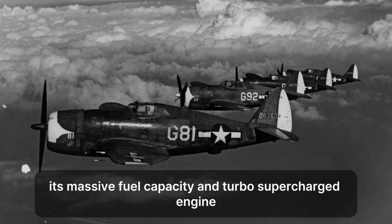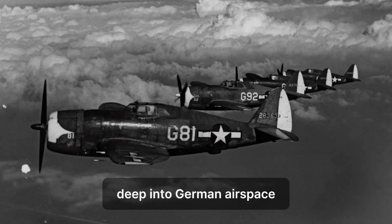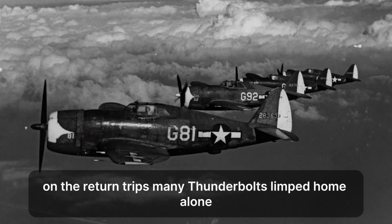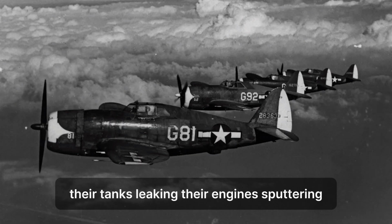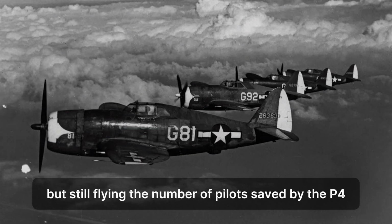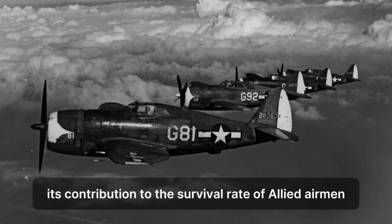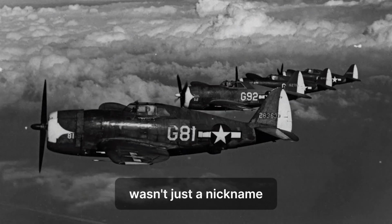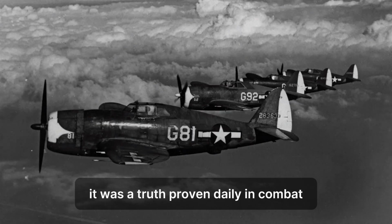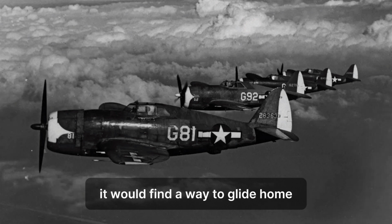Its massive fuel capacity and turbo-supercharged engine allowed it to fly long-range escort missions deep into German airspace. On the return trips, many Thunderbolts limped home alone, their formations scattered, their tanks leaking, their engines sputtering, but still flying. The number of pilots saved by the P-47's durability is impossible to measure, but its contribution to the survival rate of Allied airmen was enormous. The legend of the jug that couldn't be killed wasn't just a nickname, it was a truth proven daily in combat. Pilots often joked that even if you shot the wings off, it would find a way to glide home.